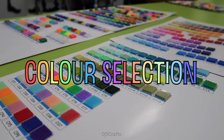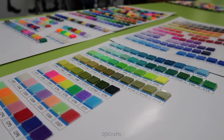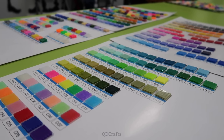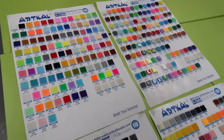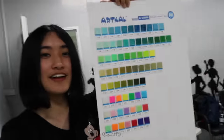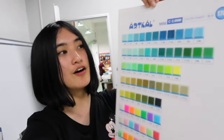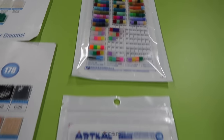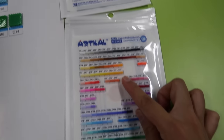I think Artkal would be most well known for their wide selection of bead colors and shades, so I wanted to look into just how many they have. They've added more since last year, and I can't even keep track of which ones are new and old. So these are some huge color charts that they're showing me. Look how huge they are. It's full of all of their different colors. And here are the mini color charts. I have a few of these that they sent me last time.